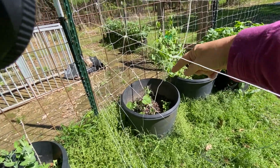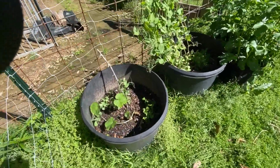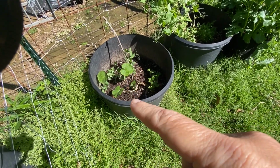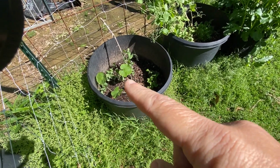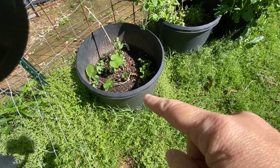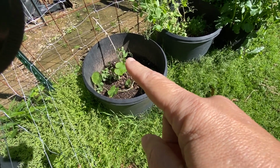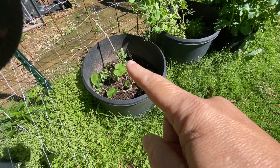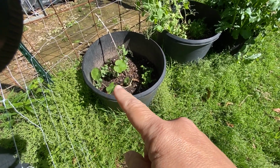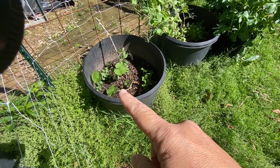And here, let me move my camera in there. Here in this pot, I have 2 plants that are some kind of cucumber or something coming up from last year. But I do have some cilantro I'm trying to grow in here, and another kind of pea. I think these are snow peas or sugar snaps, one or the other. And I only had a couple of pea plants come up in this one. I think the squirrels ate my peas. Something got in there and ate the peas I planted.